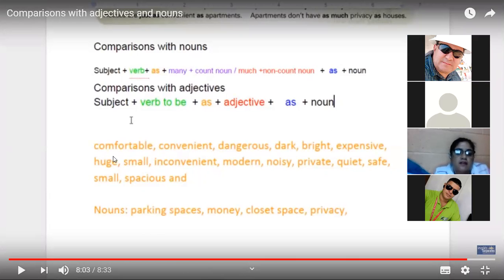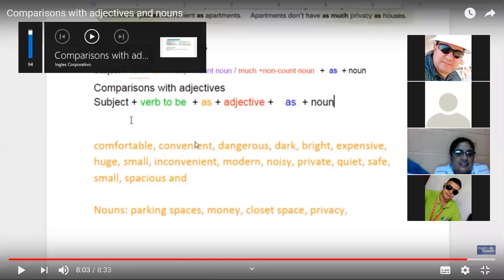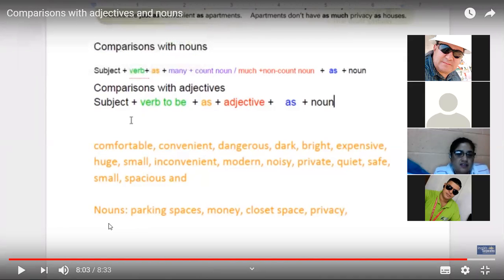Comfortable. Convenient. Dangerous. More like that, like the A. It's not I and it's not A, okay? Dangerous. Yes, that sounds way better. Good, good. Okay, dark. Bright.